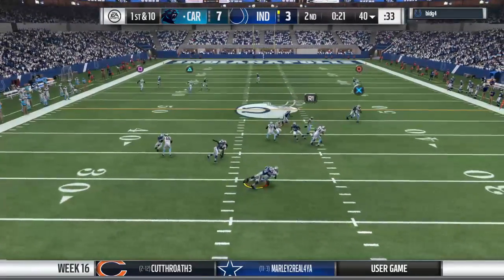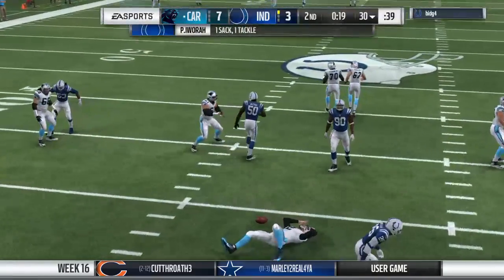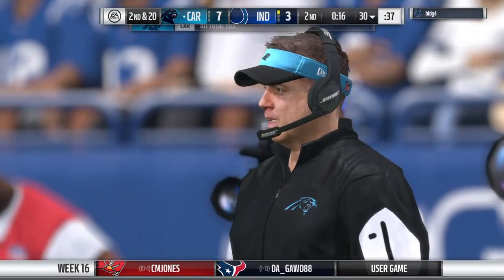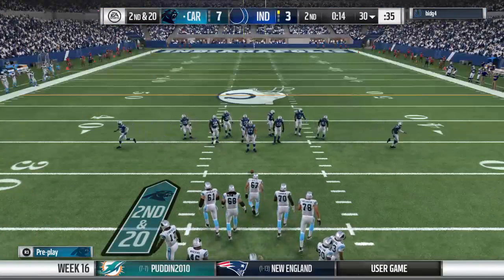They'll look to throw here on first down. And no escaping this time as he'll go down. They got him for a sack. And their inaugural sack of the game coming from an unlikely source.